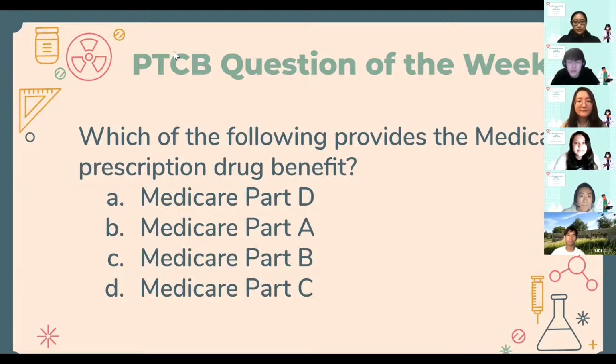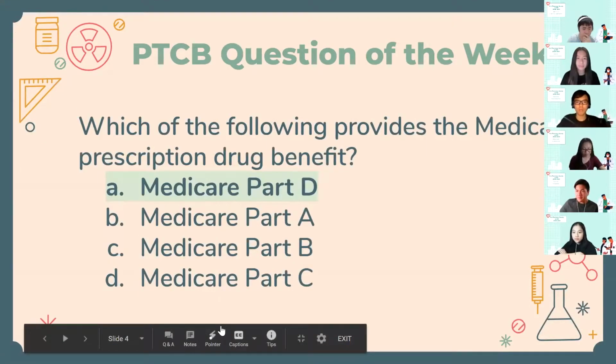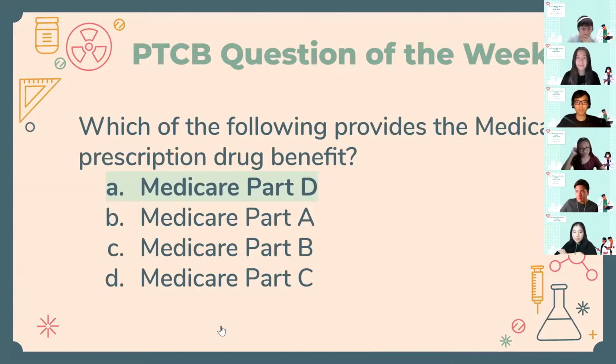Okay, so the answer is Medicare Part D. Medicare Part D is a federal government program which subsidizes the cost of prescription drugs and drug insurance premiums for Medicare recipients. And this program was authorized by the Medicare Modernization Act of 2003.